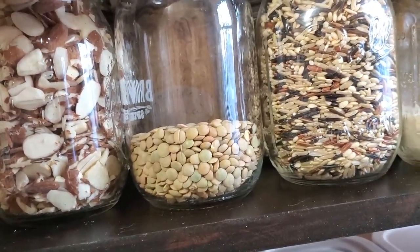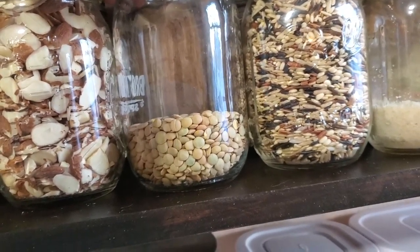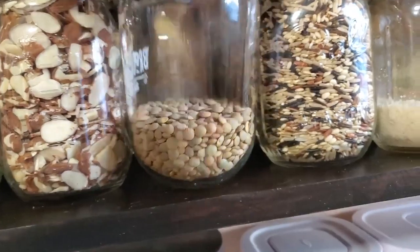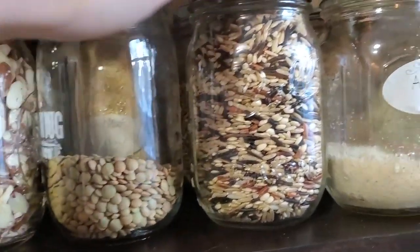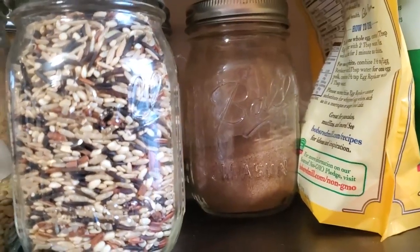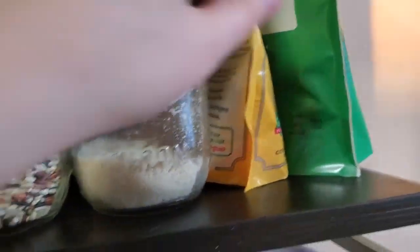So I cannot recommend enough. Find a lentil recipe that you love, and you will have so much food. They're also really cheap. So if you're looking for something to bring down the cost every time you go grocery shopping, lentils. That's what you need to get. We also have cornmeal. Oh, I've become obsessed with cornbread. Wild rice. Almond flour. I think those are buckwheat groats. We haven't used those in a while. And then that's actually just cinnamon sugar. I needed it for a recipe and then made too much, but I'll find a reason to use it.